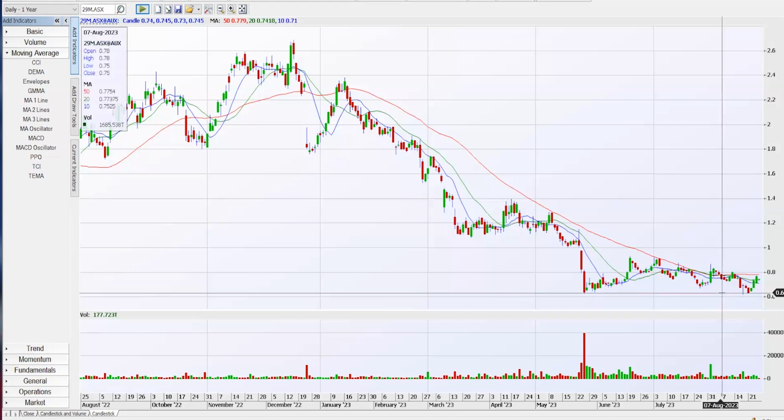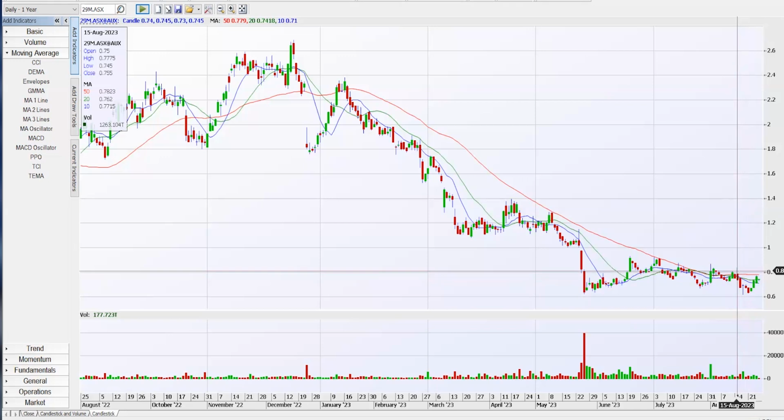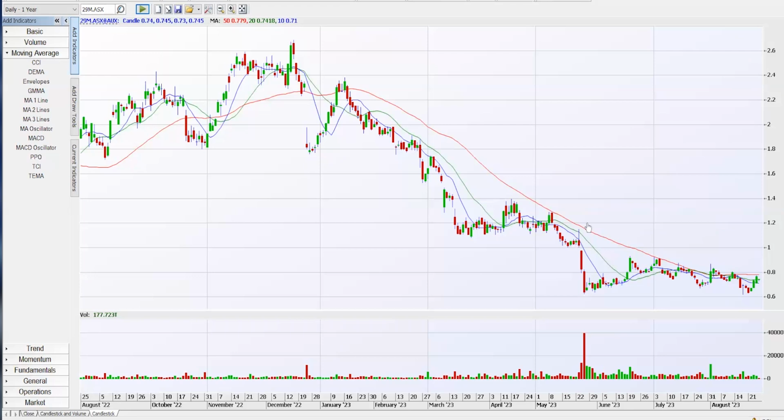So it just goes back a little, a false break, and then it starts to build here. So this is one to keep an eye on. I would like to see a B wave break some sort of swing high first before I look at it, but I definitely circled this as one to watch. They've had a few issues, 29M, which is not all their own doing, I guess. It's some macro stuff which has affected them. So definitely one to keep an eye on, because that's one that could rebuild.